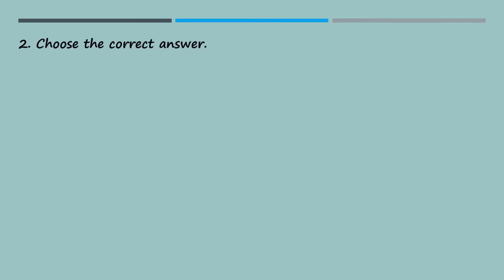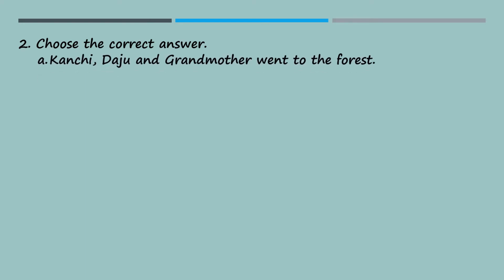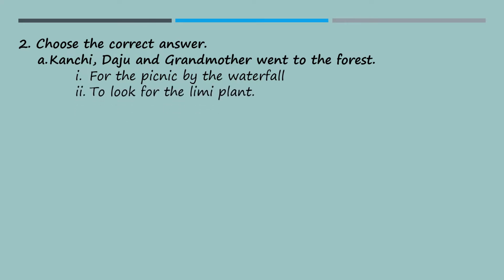Now children, we will move to question number 2. Choose the correct answer. Part A. Kanchi, Daju and grandmother went to the forest. Option A. For the picnic by the waterfall. Option 2. To look for the Limi plant. Option 3. To look for oak trees. So children, why do you think Daju, Kanchi and grandmother went to the forest? Yes, to look for the Limi plant.